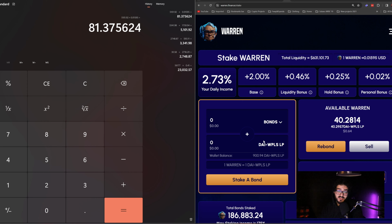If we just try to do some projections, I mean, let's say the price remains the same for the next 30 days. We're going to do times 30. That's $2,441 per month, right? Let's say 5,101 is what we said we had. Let's say the price of warrant becomes 2 cents. 0.02, that's $102 per day times 30 days, that's 3,000.